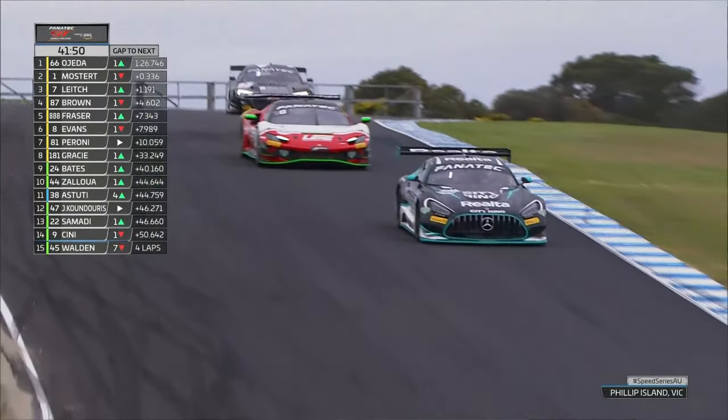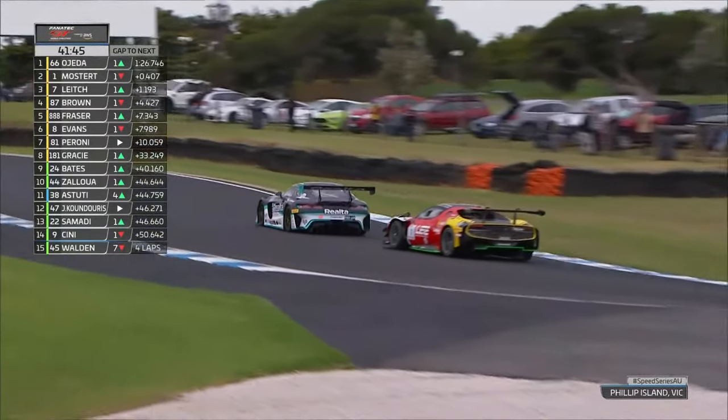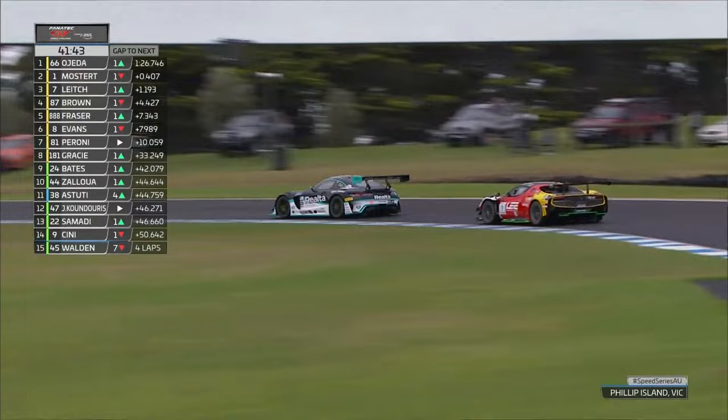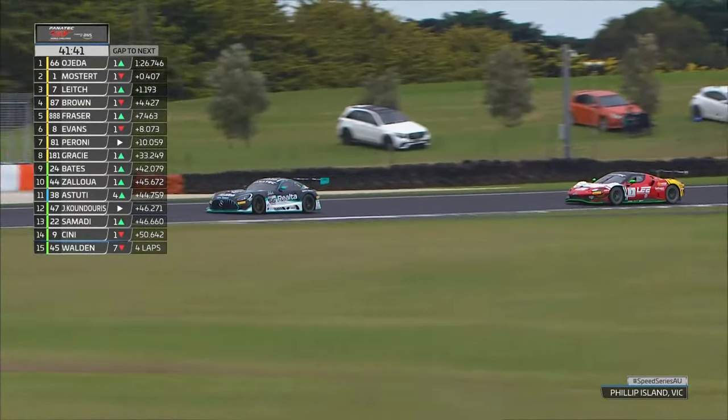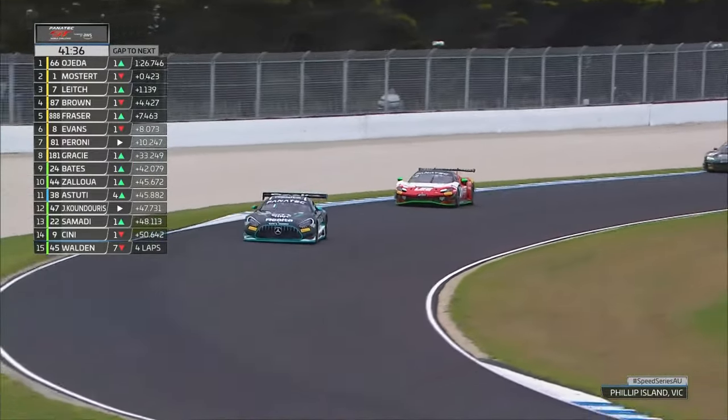Someone in a GT car. Come on, it's definitely good. Going to win, I don't know. I think the Leach car's in a good spot. Obviously, Mostert and Talbot have quite a big penalty. Ojeda, obviously, without anything, so they're looking pretty racy too.